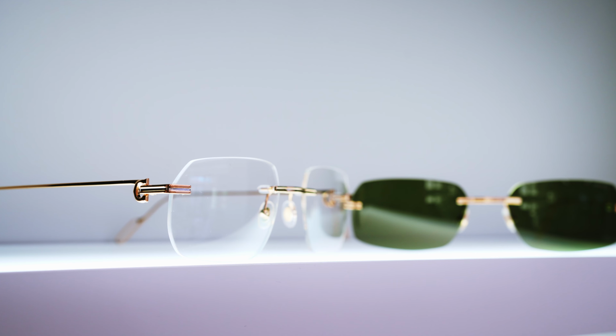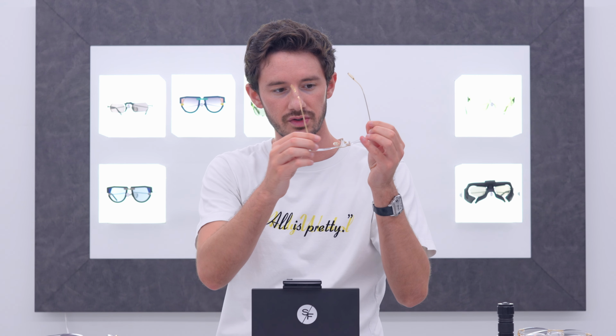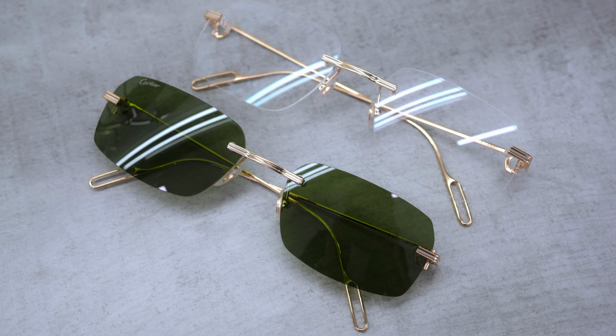So for example, you could have one of the really sleek Premier de Cartier rimless frames. I love these in the all metal construction. I think it's fantastic. And you can have it where it's like this indoors and like this outdoors. This is with a Pioneer or green tint. That green and gold combo I think is stunning. It's classy and it's definitely one of my favorite combinations. And it just means that you have the maximum versatility.